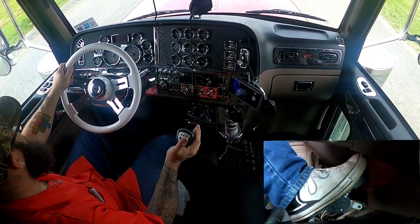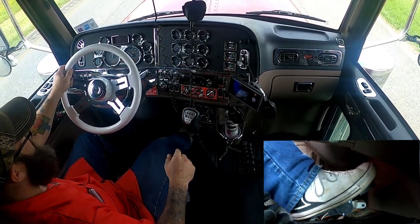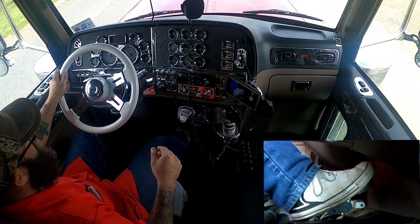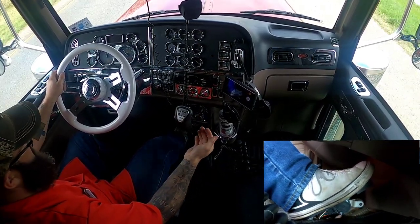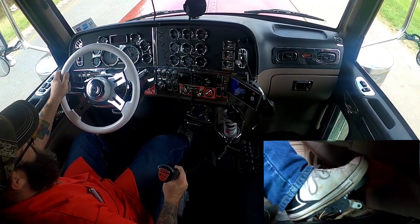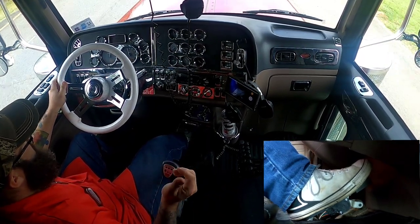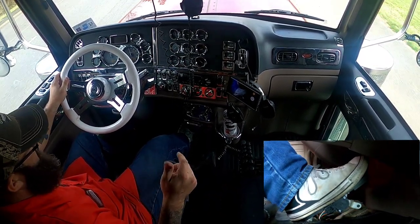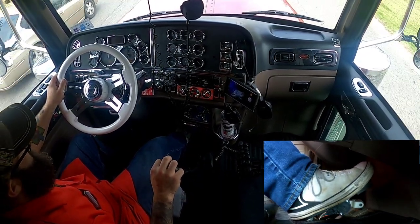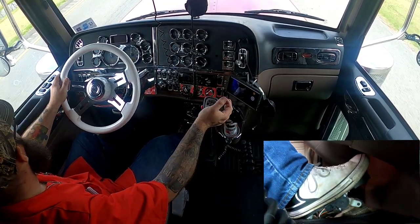Flip it up into high range, go to sixth. Flip the splitter. There's fifth high. Give it throttle. Flip the splitter back to low. Go to sixth. Alright. Flip the splitter. We're in a high six right now. Just keep gassing on it. Slowing that off. We're in seventh.